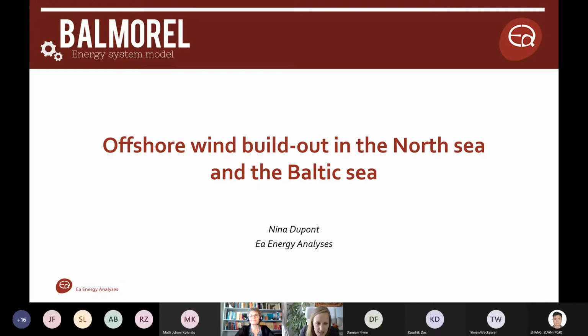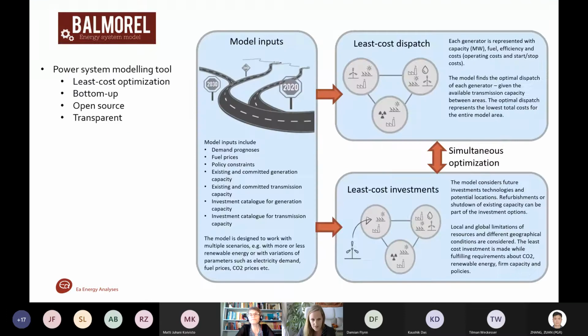I will talk today about two projects we have done with a big focus on offshore wind build-out. The first project I will talk about a little has the focus on the Baltic Sea region. And in the second project that we did for Ørsted, we looked in general at both the North Sea and the Baltic Sea, Europe in general, and the impact of offshore wind build-out on the transmission infrastructure. I think many people that are here have been introduced to this.